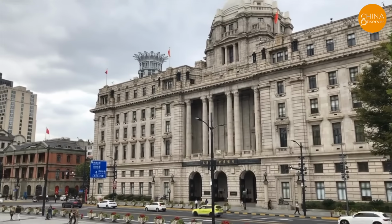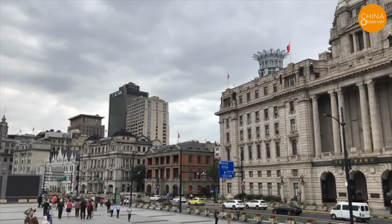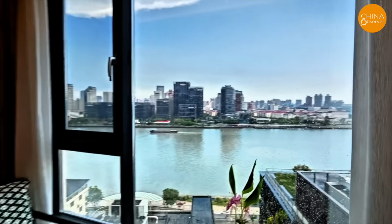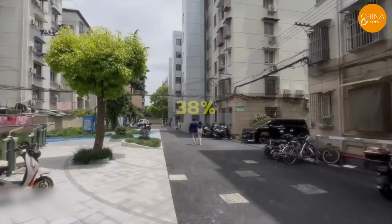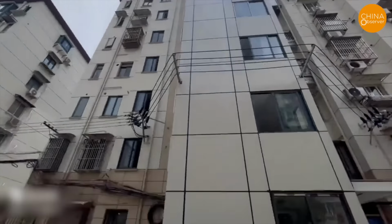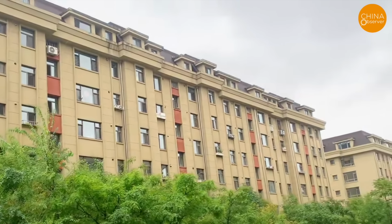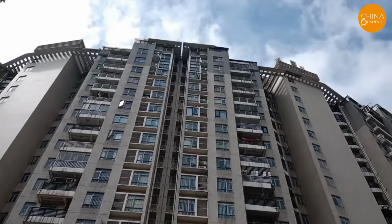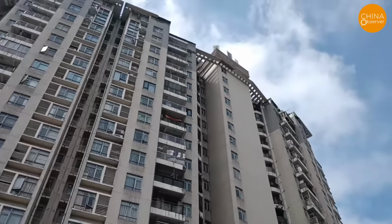Lu Ting noted that before this downturn began, real estate accounted for about 1/4 of China's GDP, with its contribution to national fiscal revenue peaking at 38%. However, since 2023, the real estate market has been sluggish, with all key indicators continuing to decline by 10 to 20%. He emphasized that the industry is struggling to recover on its own.